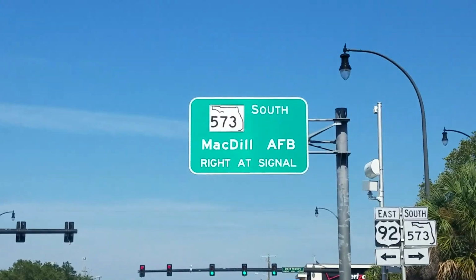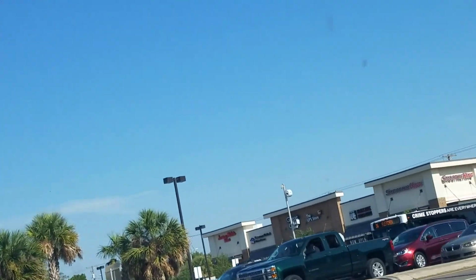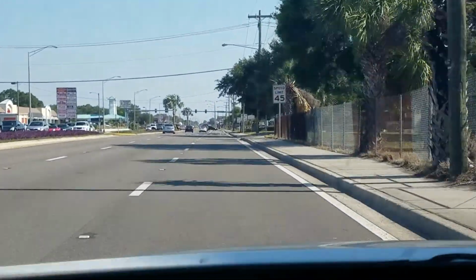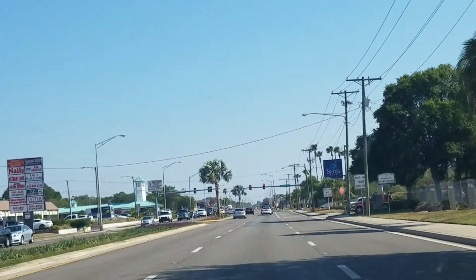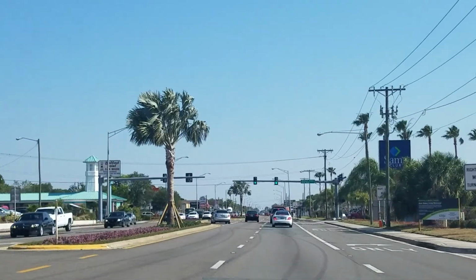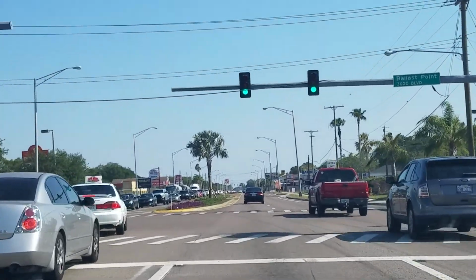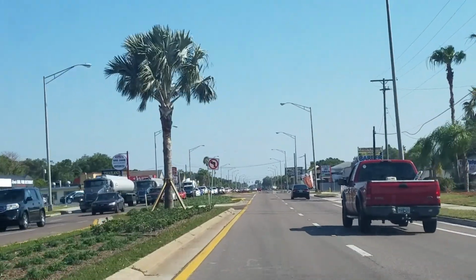There it says MacDill, take a right. See? And now we're heading even further south. Yeah, I was surprised to see you give me this address and this zip code as opposed to the others. Different part of town and a more expensive part of town. One that I have no problems marketing or assisting or anything of that nature. This is a sought after area.